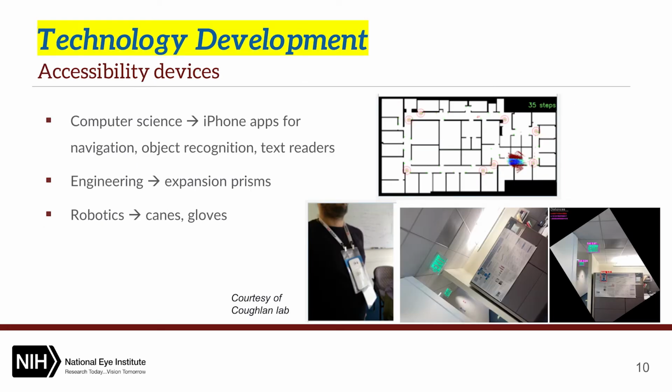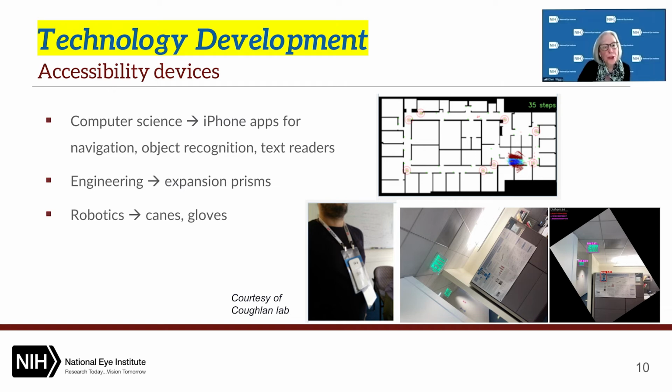Slide, technology development, accessibility devices. So the third category of research in this portfolio, technology development, mainly focuses on accessibility devices for the visually impaired. A very fruitful area has been the involvement of computer scientists in developing iPhone apps that can help in navigation, object recognition, and reading text.